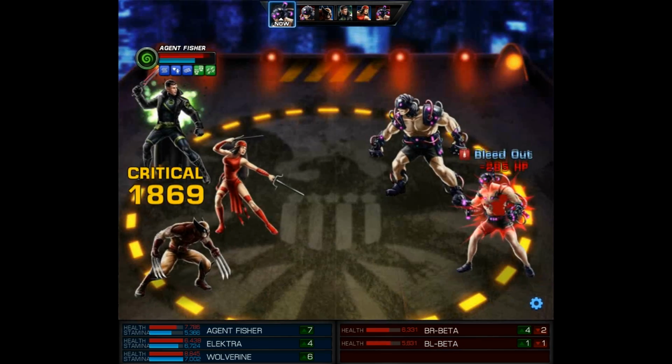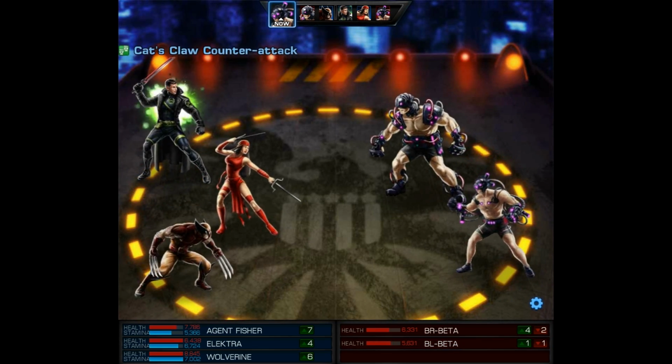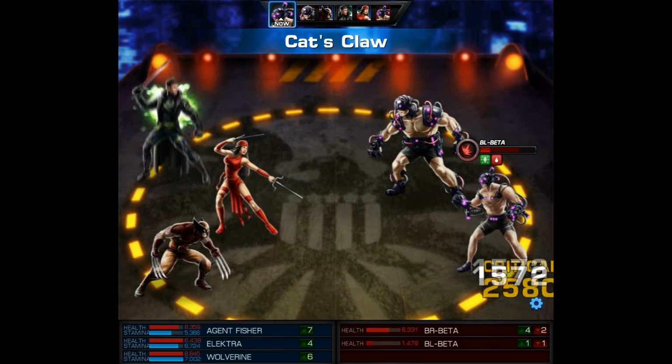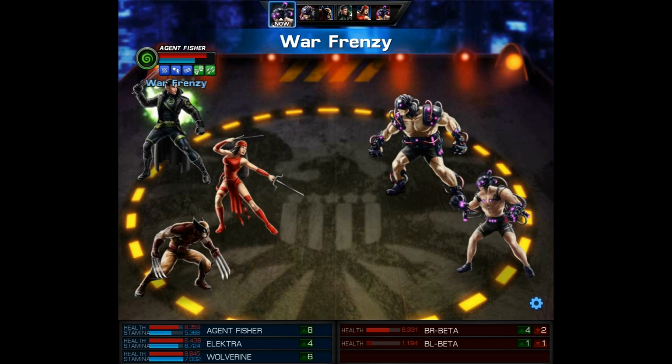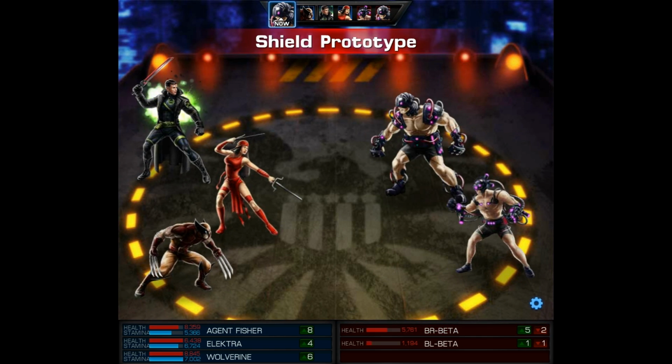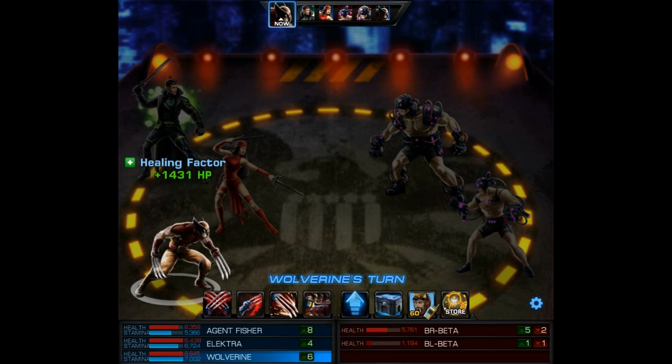Right after this enemy blaster hits my agent, he does proc a Cat's Claw counterattack, as well as a Red Tooth heal, and that's from the Kazuri. The Cat's Claws counterattack with the hemorrhaging attack, so it's going to cause bleed applications to trigger.